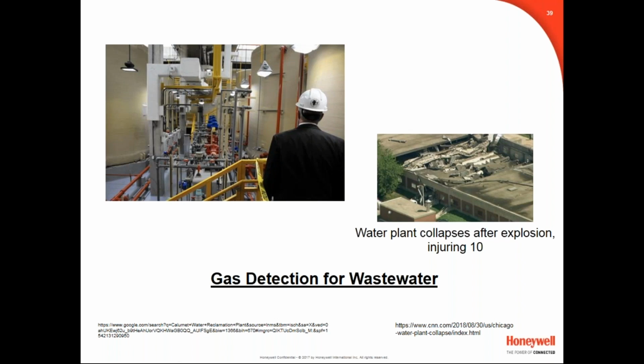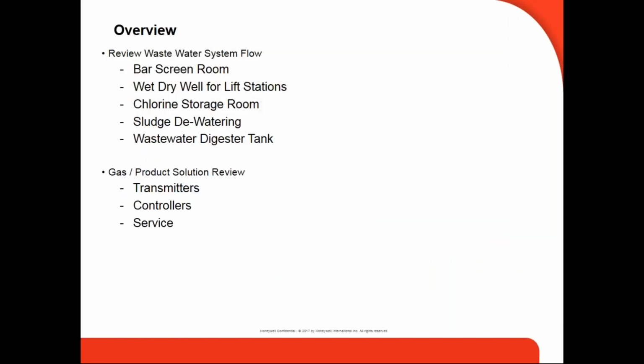Wastewater itself has a wide variety of different opportunities. In the bottom left picture was an event that occurred just last year within the Chicagoland area, where a wastewater treatment plant in Calumet actually exploded, injuring 10 people. And this was an indoor application.